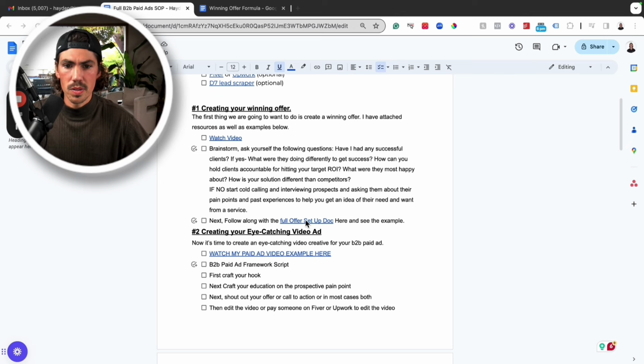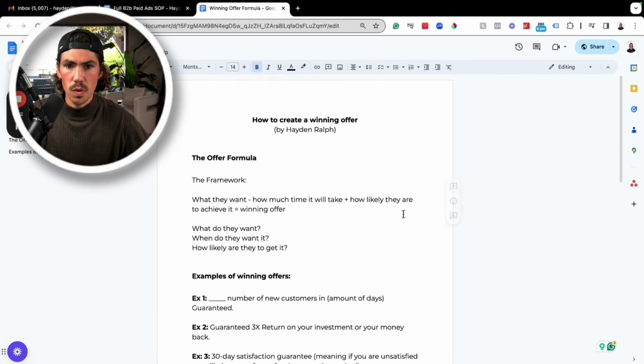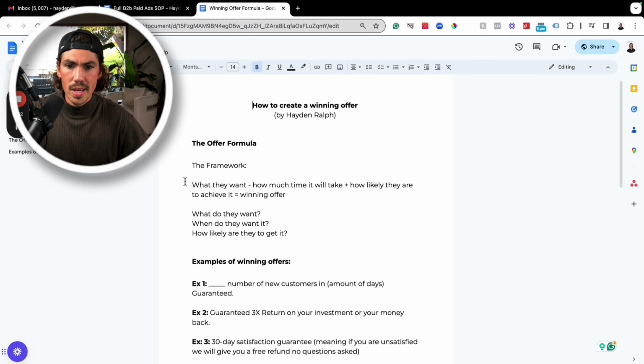So the first thing that we're going to do is click on this document right here, which is going to open up this page for you. And this is actually the framework to creating winning offers that we use, that we teach, and how you are going to get better results. So here is the framework. It's essentially what they want minus how much time it will take, plus how likely they are to achieve the end result, equals your winning offer.